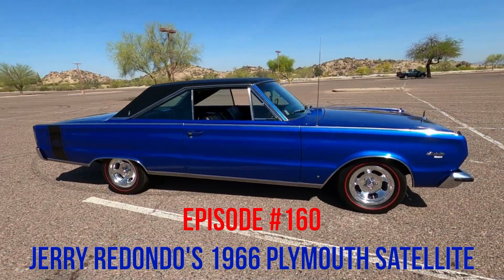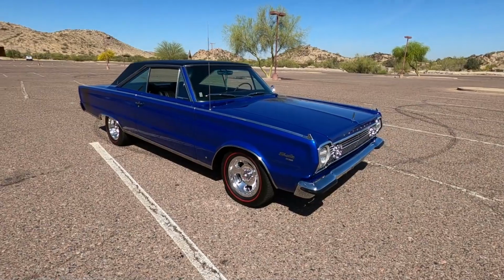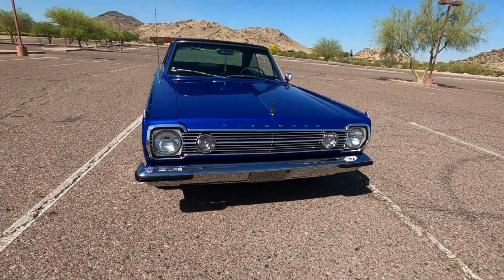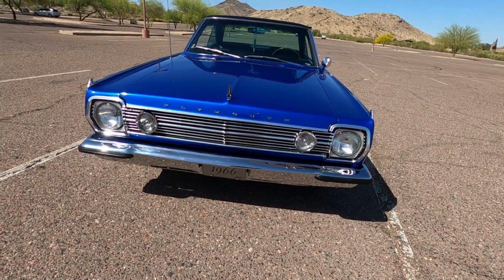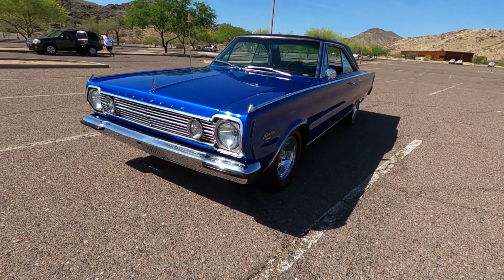Today we're excited to bring you a great story about a very devout owner and his gorgeous 1966 Plymouth Satellite hardtop. It's a tale familiar to many. Now, enjoy these beautiful photos and videos that we shot recently at Phoenix's South Mountain Park. Let's go for a ride.